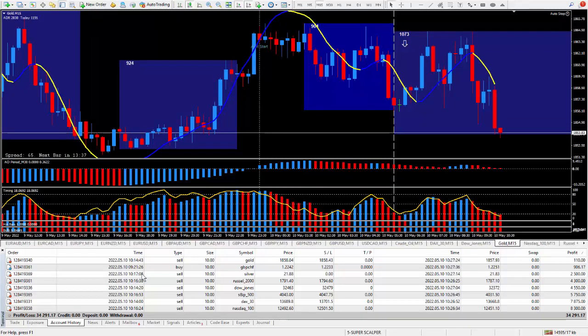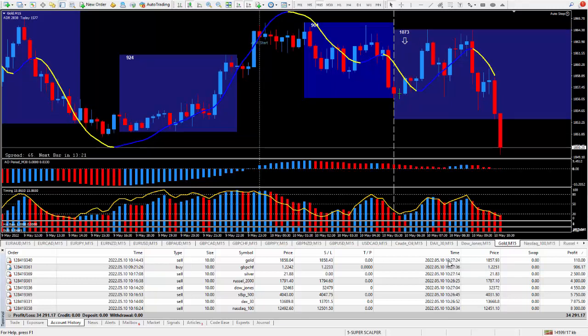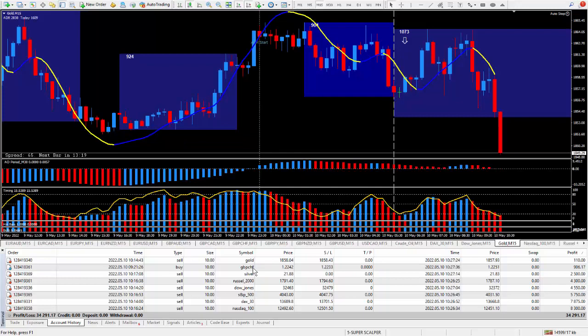So today I was running late. As you can see the time, it was around 10 o'clock this morning when I was doing the bulk of my trades and I closed them all out just before 10:30, so no more than an hour's worth of trading. I did one Forex pair and all the rest were futures.